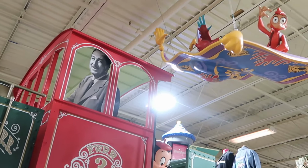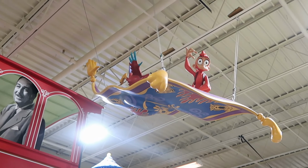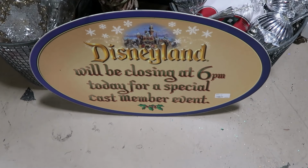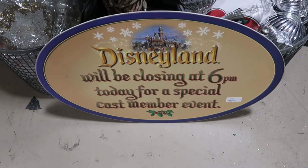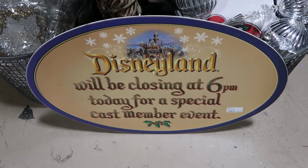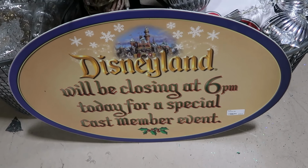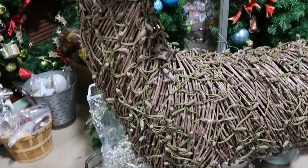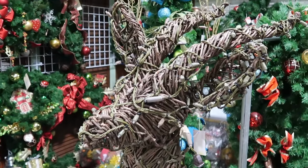Then right up ahead from Aladdin, literally the magic carpet and Abu is right above our head. In this back section, they have a really cool sign. Disneyland will be closing at 6 p.m. today for a special cast member event. Again, with the holly berries. This is Christmas themed. $265 for that. But this back section has a ton of assorted things used on Disney property.